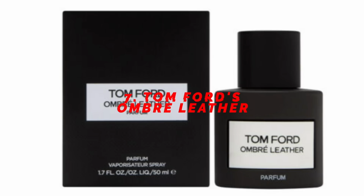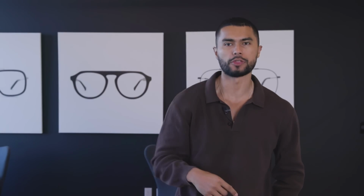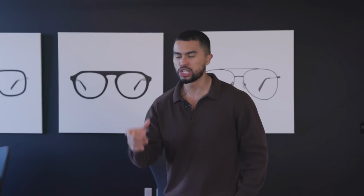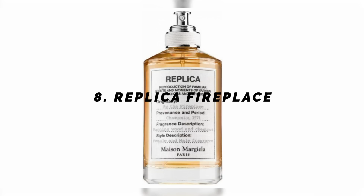That's this one. Number 7, Tom Ford's Ombre Leather. When this thing came out, it quickly became my favorite, especially for fall and winter. This has to be your go-to. If you want a new fall-winter fragrance that's gonna get you compliments, that you're gonna feel like the man, that you're gonna feel dominant and masculine, he did this with Ombre Leather. Ombre Leather legit smells like leather, but he did it in a way that it's so tasteful. Like, yo, everybody that smells it, you're gonna get compliments. Which ultimately rolls us to number 8, and it's Fireplace by Replica.